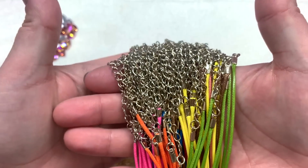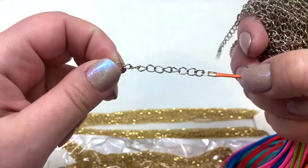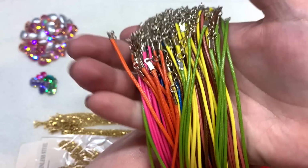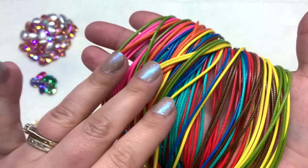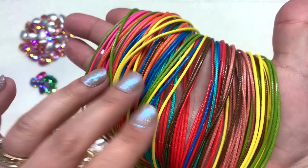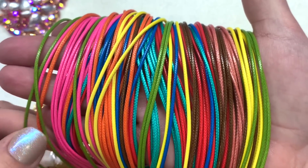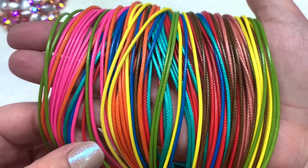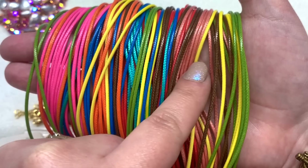And then here's a look at the other end. You can see these extender chains that are coming off the end of the cord, so you get a nice segment of that, making these a little bit more adjustable. And I'll just spread some of these out for you so you can see some of the different colors I received. Lots of different colors. I'm seeing green, orange, pink, blue, turquoise, red, yellow, brown, also some of the salmon color.